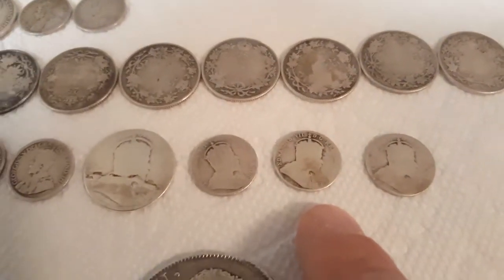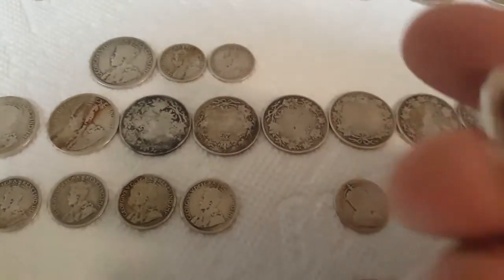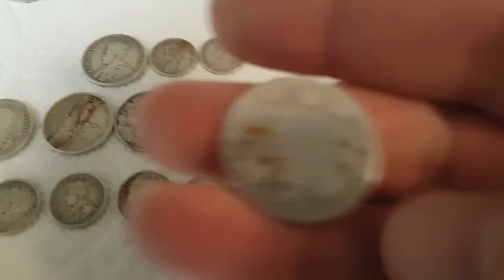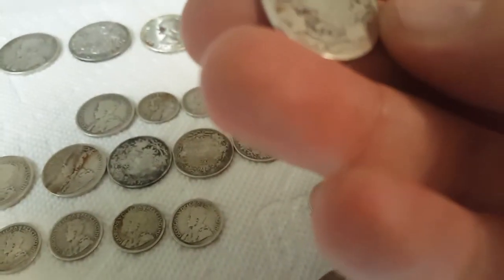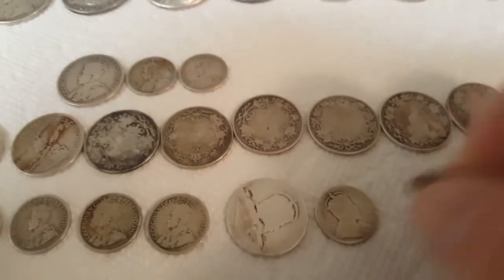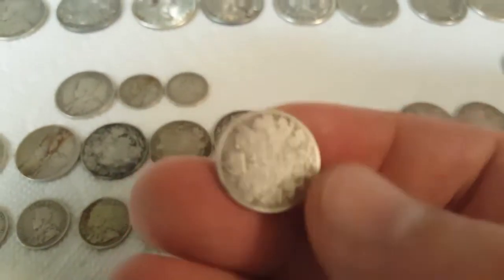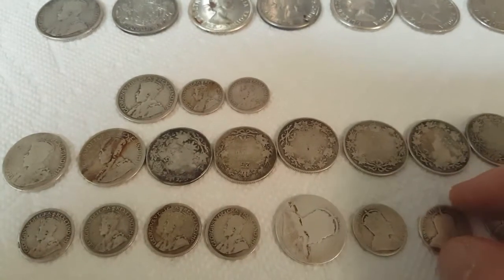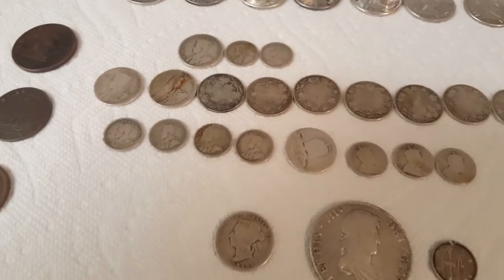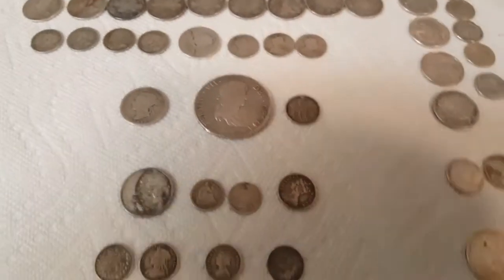Got 4 King Edward coins, 1 quarter. I don't even remember the date, if there was a date on this. It's 1902. And these ones are, I think, 1904, 1907, and 1909. They're worn too. And we're coming to some of the best stuff here, or the oldest stuff.